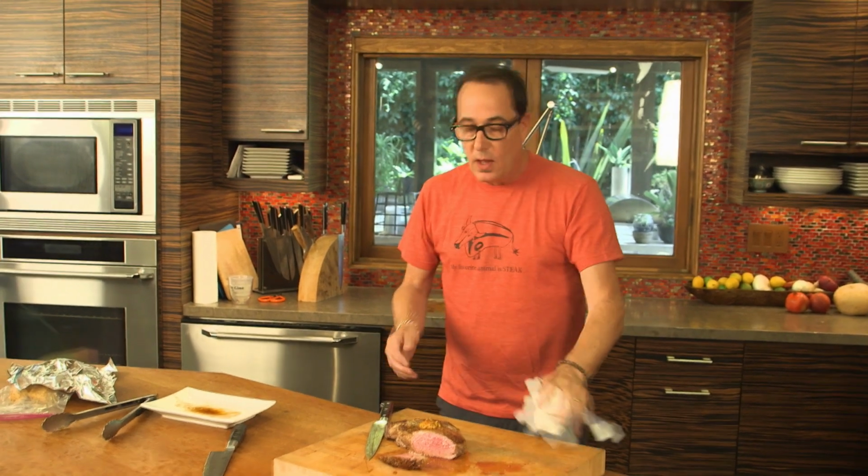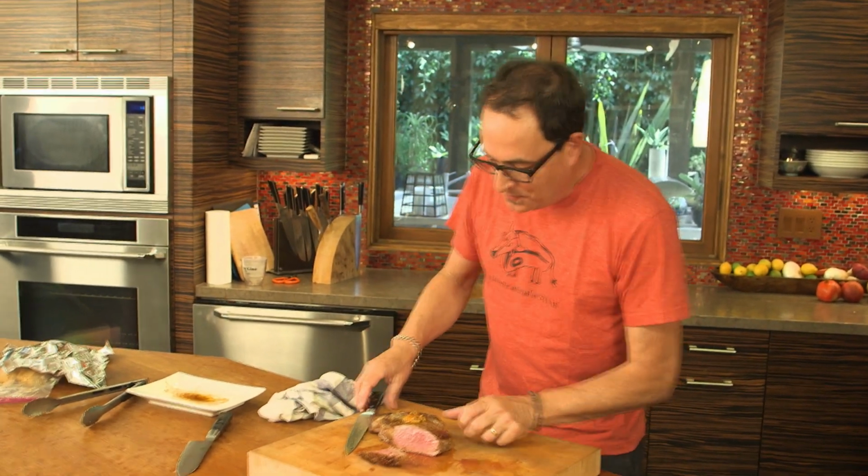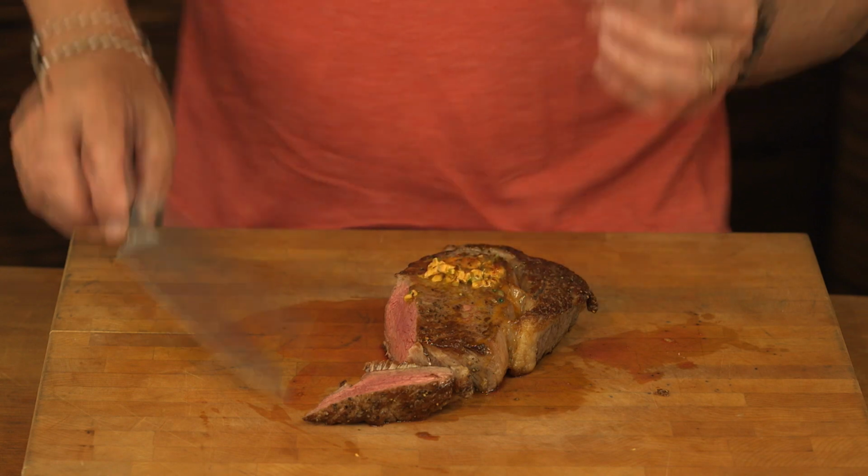Ribeye, worth spending a little bit more, extra juicy, marbled, lots of fat, good fat that does really wonderful things to the flavor. All right, this is 9.